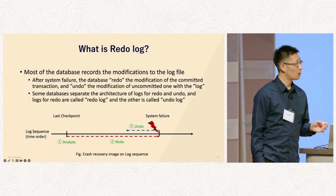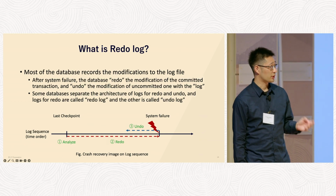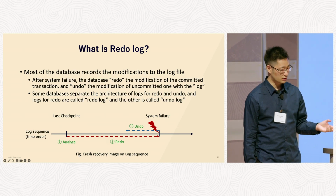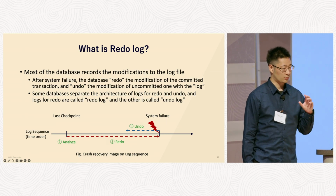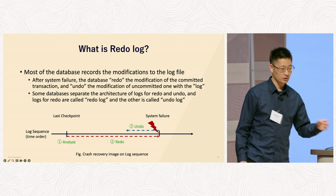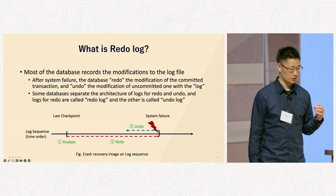At first, what is Redo Log? Most databases record the modification to the log file for crash recovery. And if the database needs to do a crash recovery, it analyzes the logs to extract the transaction state when the system failure happens, and redoes all the modifications of committed transactions, and undo, a kind of rollback, of uncommitted transactions or modifications.